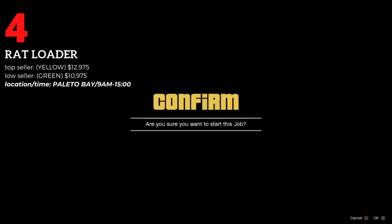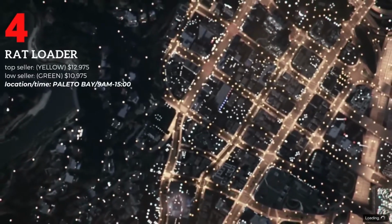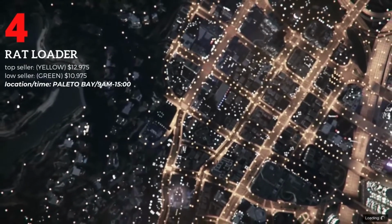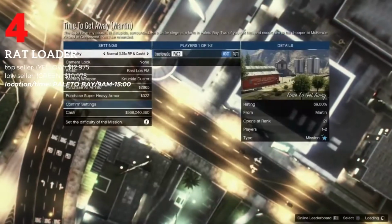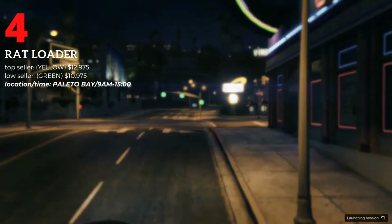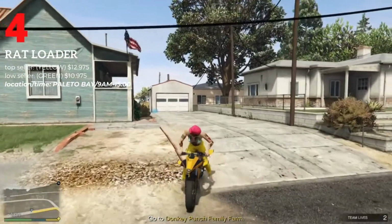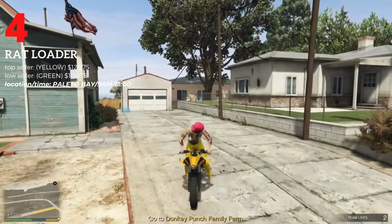So the next vehicle on the list is Rat Loader. Rat Loader is a bit different from the Baller. The Baller, like I mentioned, you can find anywhere at any time. However, the Rat Loader is time sensitive. So I actually start up a job. I'll start up a couple jobs for this so that I'm not racing against the clock. I know their location, I just have to be mindful of the time of the day.